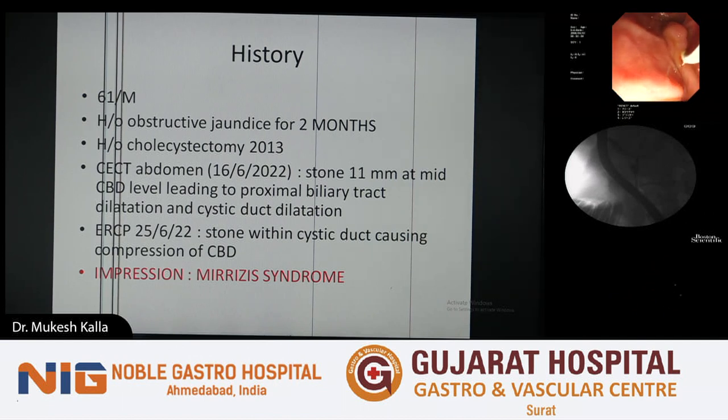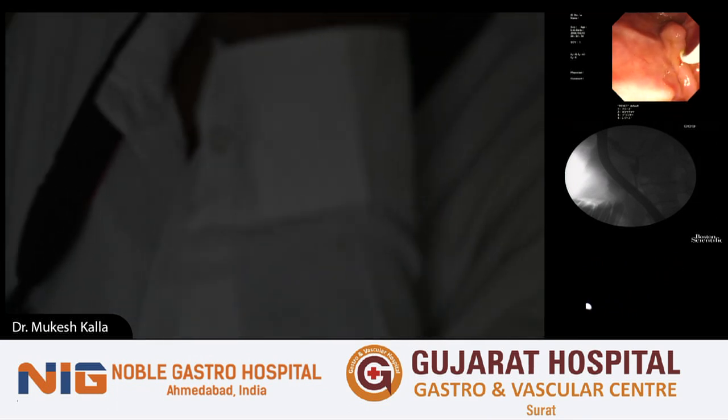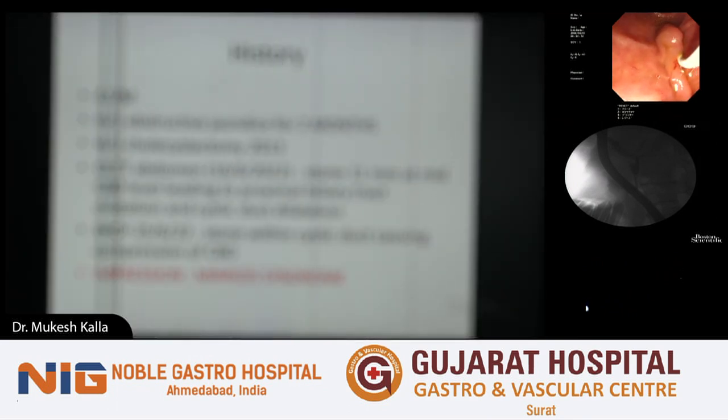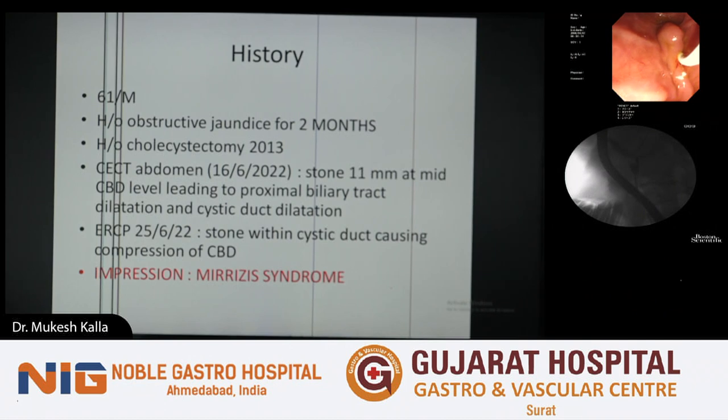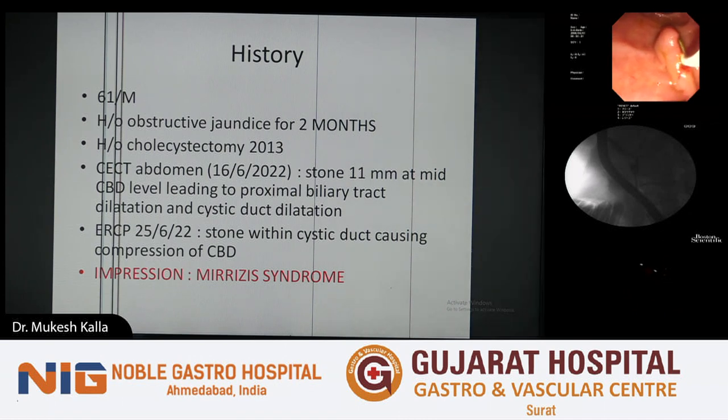If there are small stones in the bile duct, you can always puncture the left lobe of the liver. And it's easy. It's a much easier procedure than what you think. Just puncture, put a wire, go across the wire, go into the jejunum, and then just dilate with a balloon. The ampulla has to be dilated with a balloon, and then just push the stones with a stone extraction balloon into the jejunum, out of the bile duct. So these are the available options.